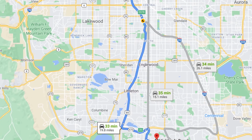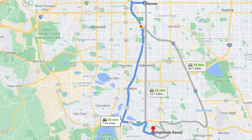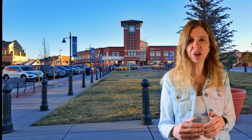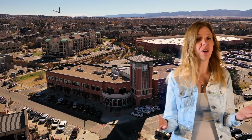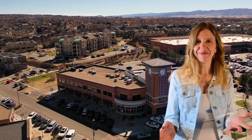Highlands Ranch is about 20 miles from downtown Denver, and it has all different kinds of housing that you could look for. There's big houses, and as you go a little bit further east, you get the super big homes. Then you've also got smaller homes that were built maybe at the beginning of the master plan community, and kind of your medium-sized homes in there, and then you've also got townhomes and condos, and you've got the city center in this master plan community.